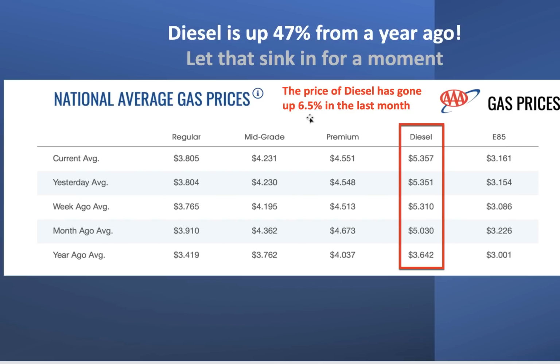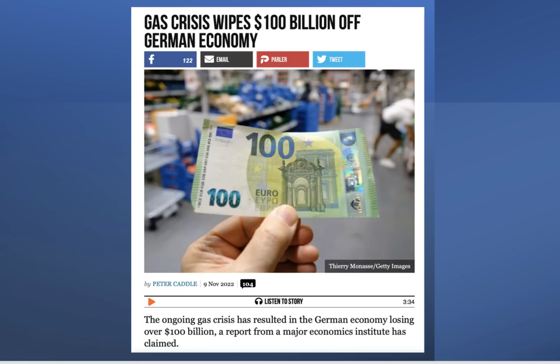Well, in the last month, diesel has gone up 6.5%. And like I said before, as we get closer and closer to a real life emergency with regard to diesel shortage, you're going to see diesel go through the roof. That's a fact. It's happening already. We're seeing the increase. Keep your eye on the AAA website so you could track along with that as well.